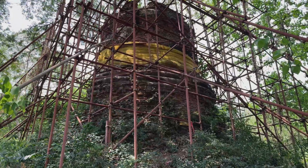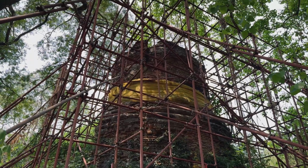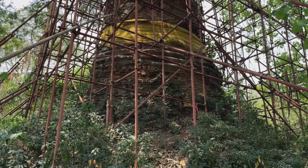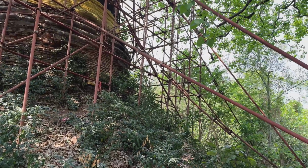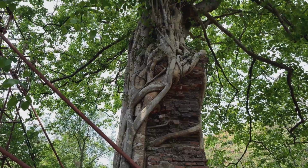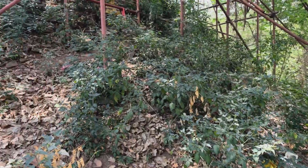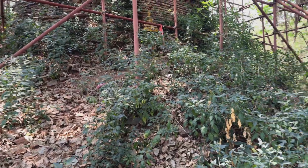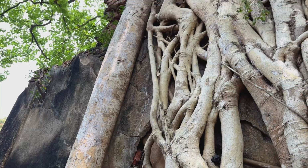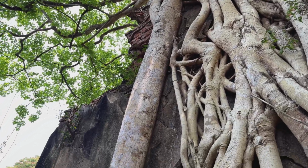And you can see a little bit of the plaster that's still remaining, and you can see how that chedi is cracked. I would say by the styling, it's long and thin. I would say it's probably early Ayutthaya. And then you can see the tree here that's completely engulfed this building. And you can see there's just rubble, dirt, everything else built up here at the base. And then this tree, oh, it's just fantastic. I really like how these trees will take over these buildings.